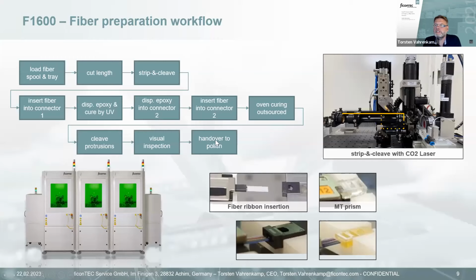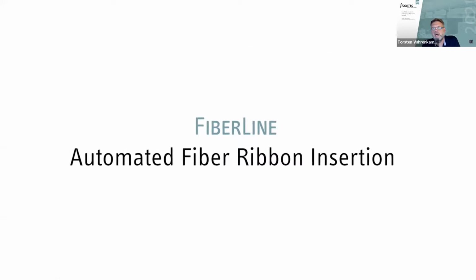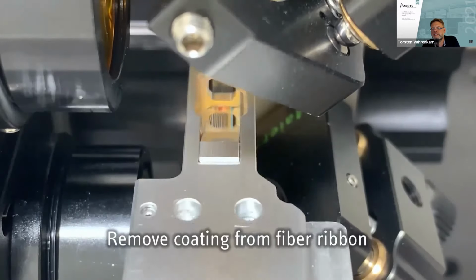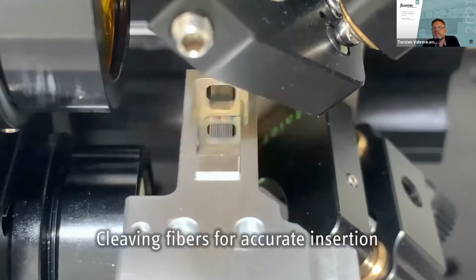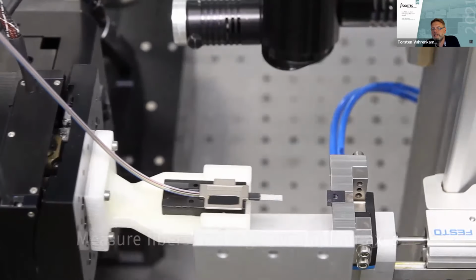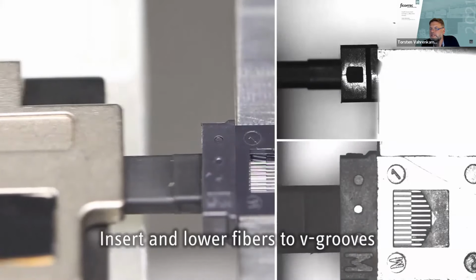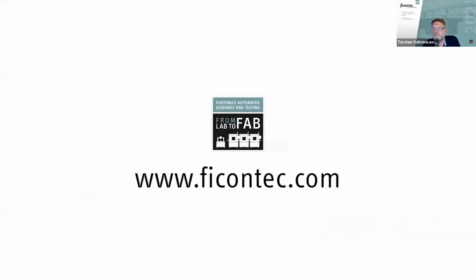That's not done in the machine. That's an extra step. I brought a video of this kind of process just to show how this will look. So this is a buffer strip process with a CO2 laser. And finally, there's a cleave process, so this is the cutting of the fiber and cleaving process simultaneously. And this is the insert of the fiber arrays into the MT connector. And you can imagine this can also be done with a V-groove on a silicon photonic chip.